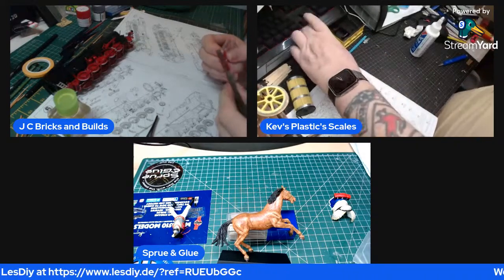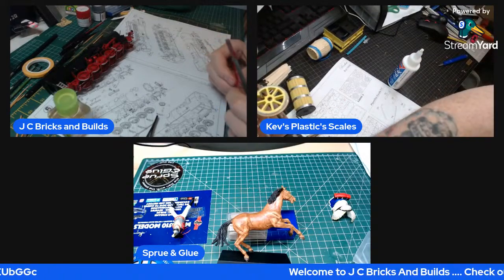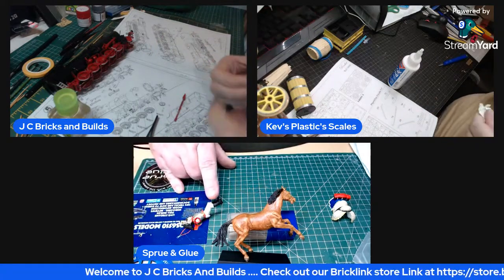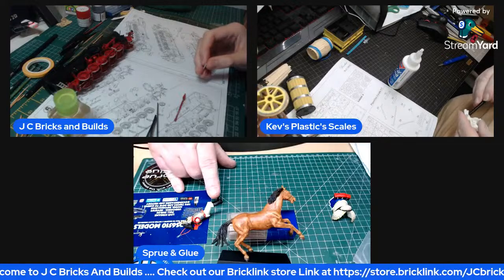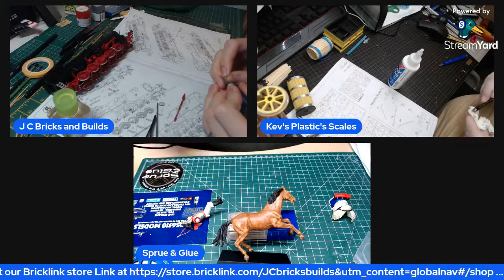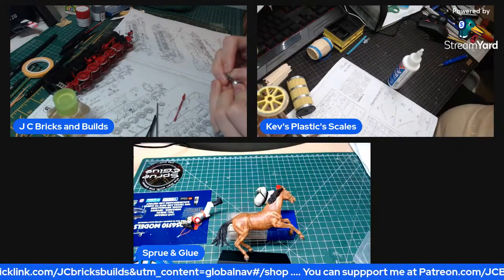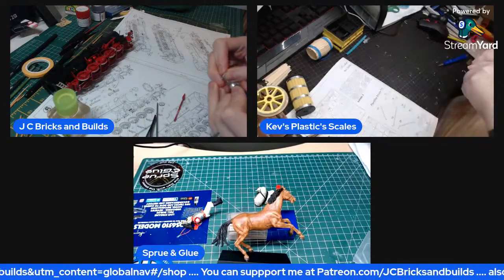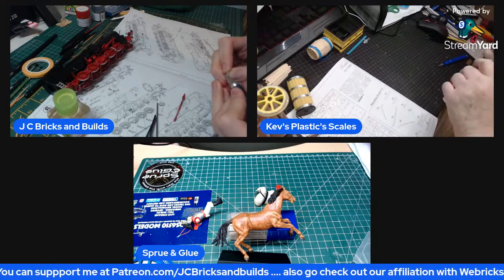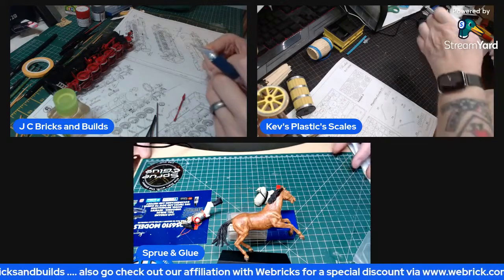Right, that's got to dry now. I've just got to finish his boots off and then seal them. And then I've got to do his trousers, or his jodhpurs, whatever they want to call them. And I've got to finish off the saddle and seating areas. And then I've got to sort out the reins and stirrups and stuff.